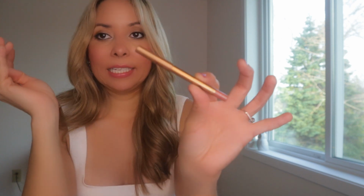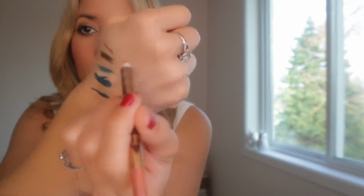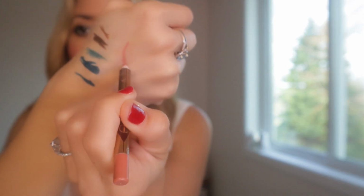My other favorite is the Pillow Talk lip liner from Charlotte Tilbury. So I've been ignoring this lip liner for the longest time because I've been wearing two other lip liners, but I recently went back to this one and I fell in love with it again, and I'm wearing it right now. So yes, Pillow Talk, it's that pink, kind of neutral color. Initially when I bought it, I thought it looked a little bit brown on me and I didn't like it that much, but I really like it now.